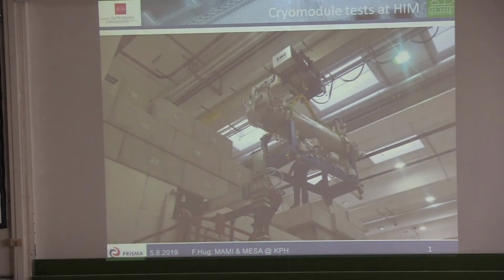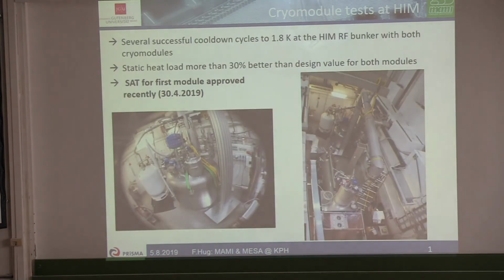To measure this, we had to put these modules into a test bunker at Helmholtz Institute, and you can see here the infrastructure to get liquid helium inside of the module and get the evaporated helium gas out again. The measurements are done in a test bunker to protect people from radiation.